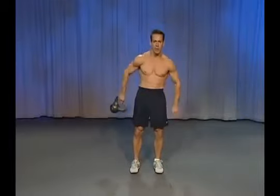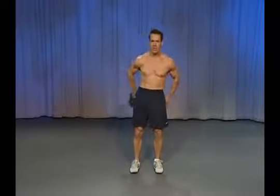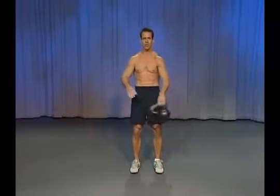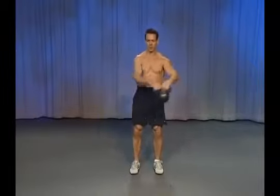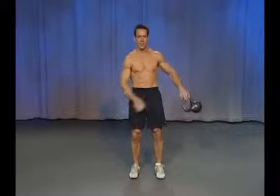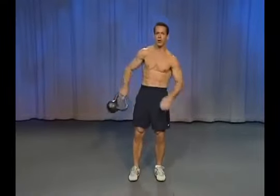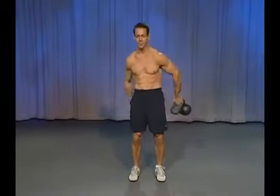And this is going to warm up your lower back, warm up your abdominals, keep the obliques nice and tight. And you're going to switch hands every 15 seconds or so. Passing from one to the next. Start elevating your heart rate just a little bit. Switch again.